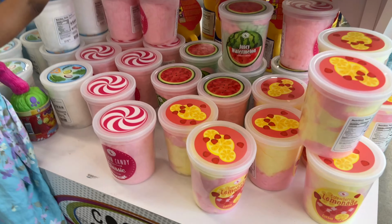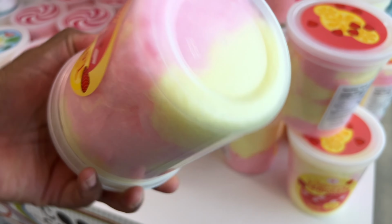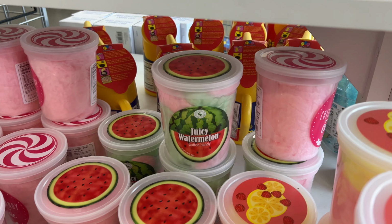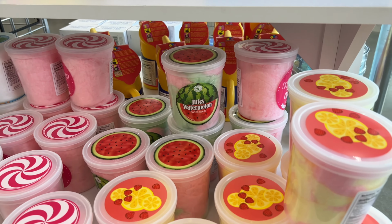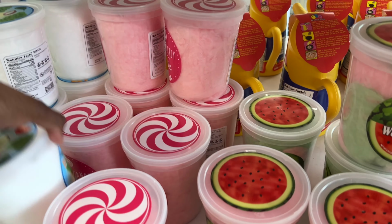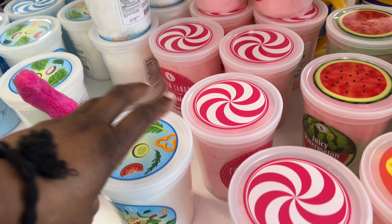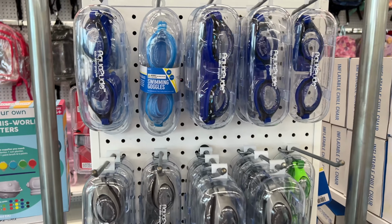Ooh, they have strawberry lemonade cotton candy. And they said these start at $1.25. Juicy. Watermelon cotton candy. Oh, wow. And ranch cotton candy. Ooh, I've never seen ranch cotton candy. Goggles are only $5.